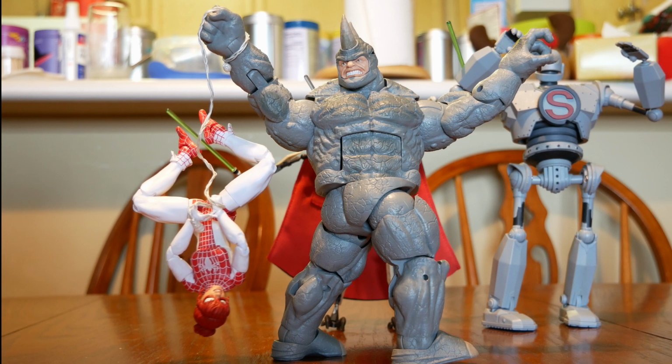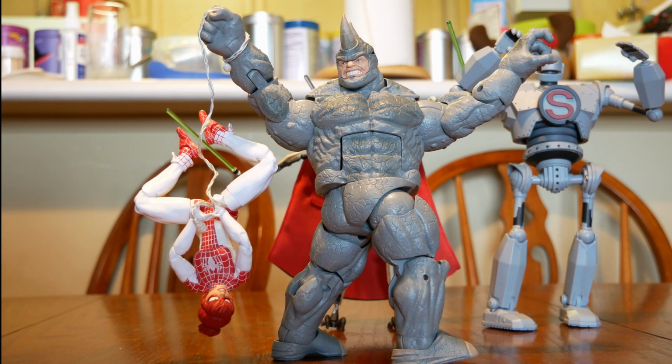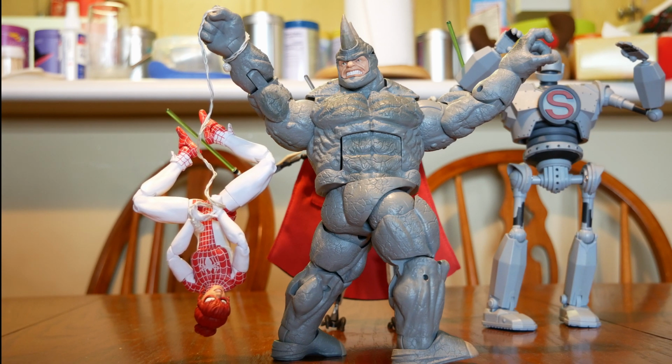There's a couple other figures involved in that display as well, but talking about Spinneret first, so what do I have to say about the Spider-Man Renew Your Vows 2-pack that came out this year? People are already touting it as the best Spider-Man figure that Marvel Legends has ever produced. I think somebody said it's the best figure they've ever produced until they released the next Spider-Man figure, which seems to be the way it goes.